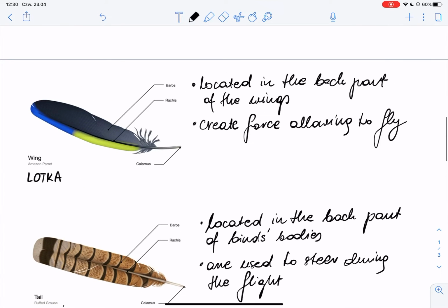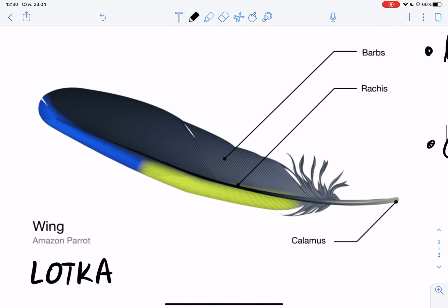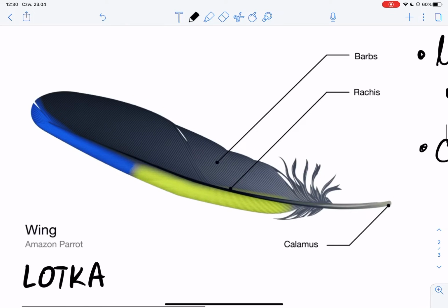And once we are talking about this, let's talk about the fact that the feather is made of a few elements, each of them. And we have the biggest part, which is called the barbs.